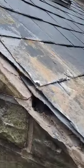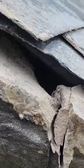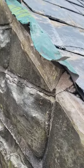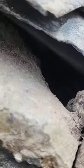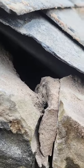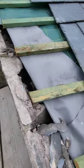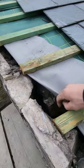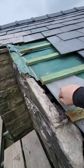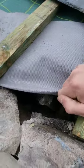First problem, as you can see, in there the felt does not come all the way to the edge. That bit does. That's a big void there, right down in through the cavity. That is a big problem. Water gets in there, straight in there.